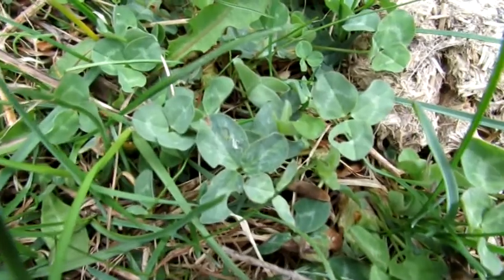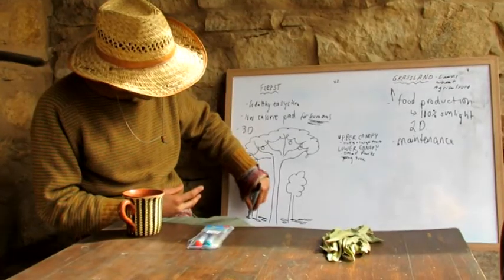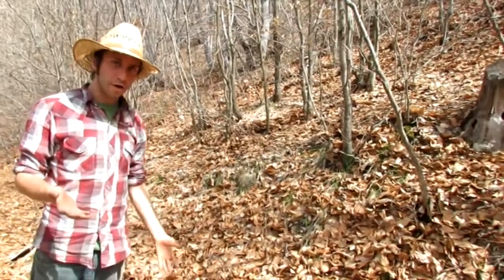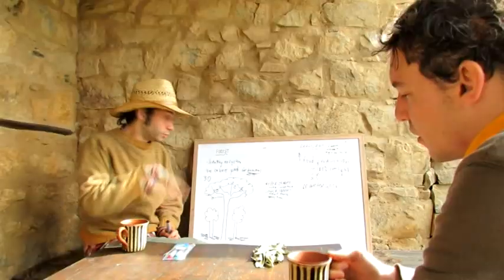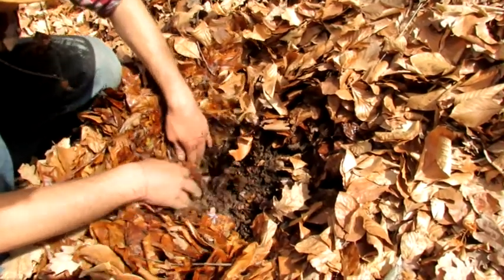This is a nitrogen fixing plant that's native to here. Beech trees produce a lot of leaf. It's going to be a great mulch resource. The foundation of the forest is obviously the forest floor, and that's because of the thick leaf layer. Within this, you also have a vast variety of soil microorganisms contributing to the richness of the soil.